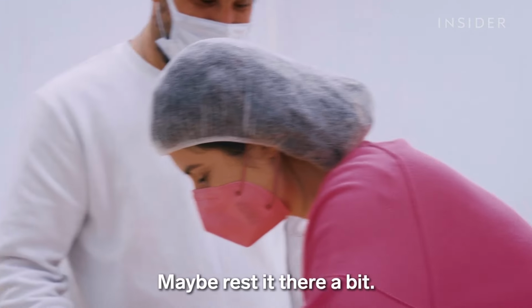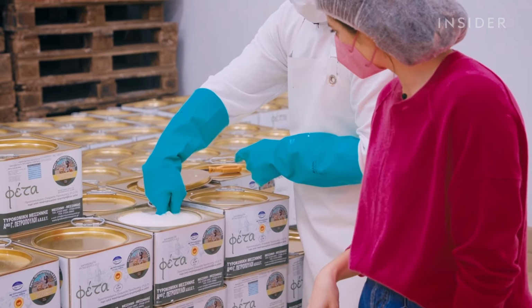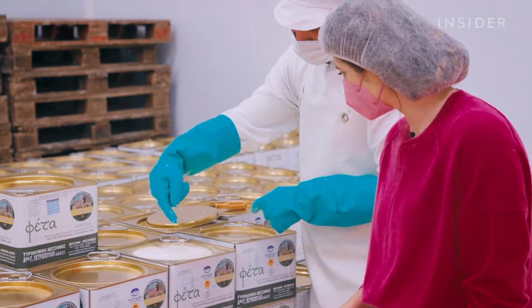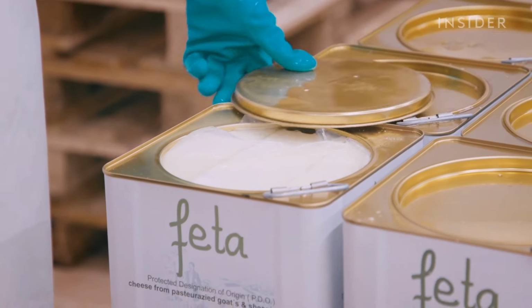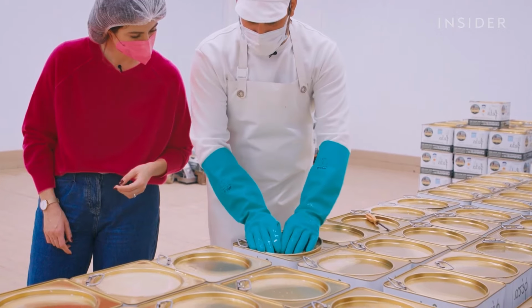Feta ages for 15 days at 18 to 20 degrees Celsius. The temperature and aging time contribute to the intensity of flavor. The longer it ages, the more acidity it gains.